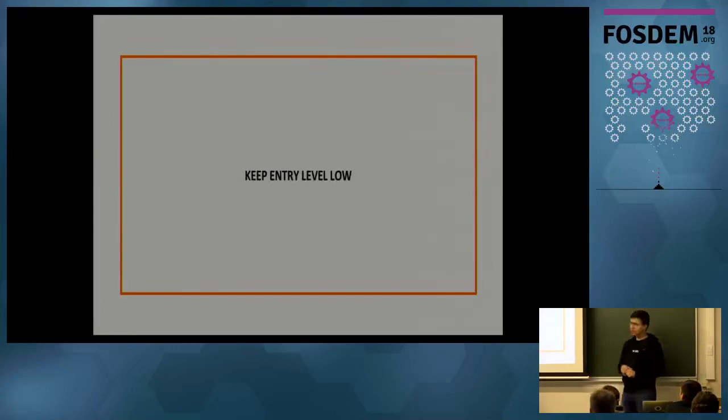And another thing is keep the entry level low, which was important for us. Basically, if you want to contribute, you just need to know Markdown. Yes, you also need to know a bit of GitHub, like for example our UX designers. They never used GitHub before, so we had a small training session with them. But thanks to GitHub, they have this nice desktop application, so it was even easy for them to understand the basic thing like, okay, I need to create a branch, I need to do my stuff, and then I create the pull request, and that's it for them.